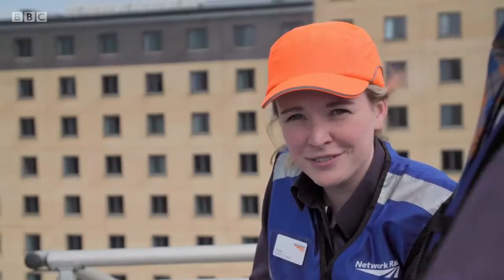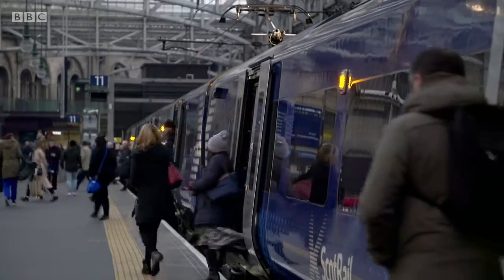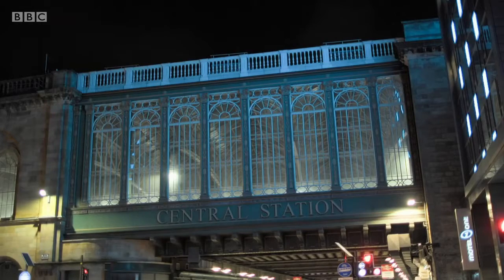It's a scary thought to think you're managing something as big as this. And with over 100,000 visitors a day, no two shifts are ever the same. Yeah, you've got to muck in. Everybody's got to muck in. I can see if anybody from head office is coming in to catch me out. That's always good. I'll be lost without the railway in Glasgow Central.